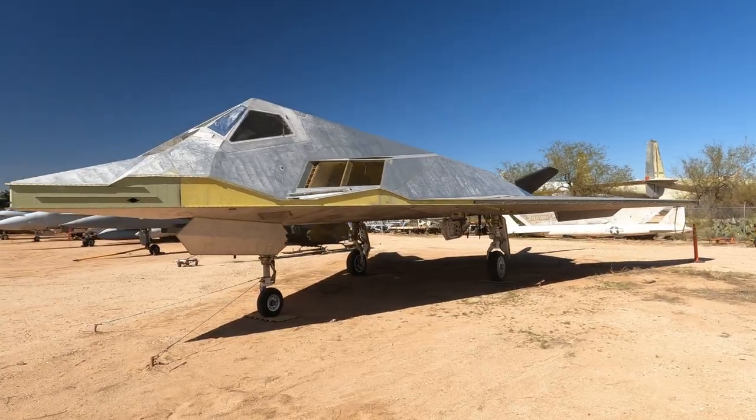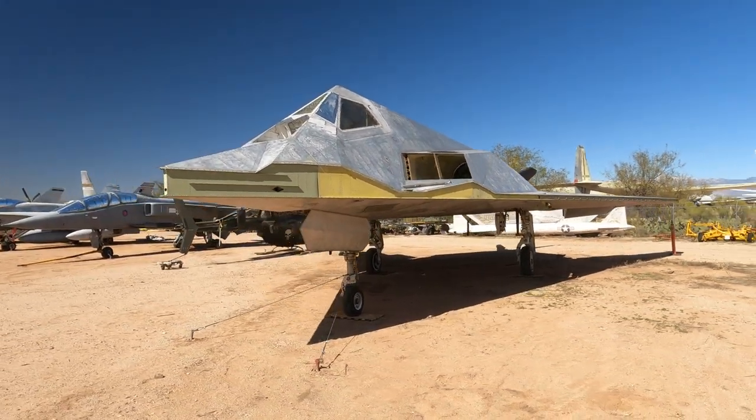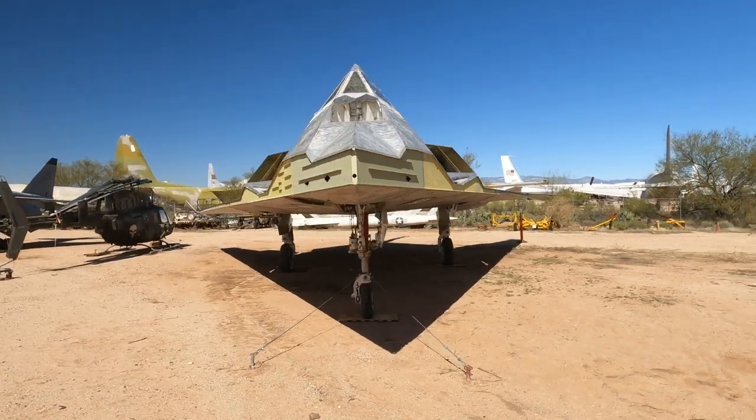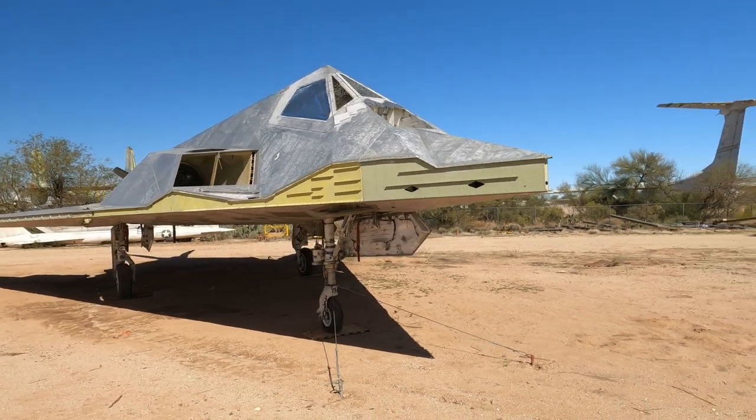Correct. What are the things that we should look out for when we actually get to see one of these things that you are allowed to talk about as we go around it? Well, one of the things you said during the interview is that it doesn't look like an airplane. Standing here looking at it, it still doesn't look like an airplane. And that's because stealth was the number one consideration. So just look at the diamond shapes.